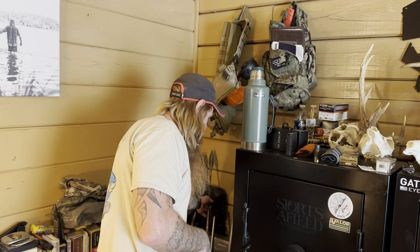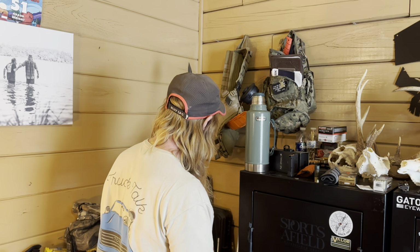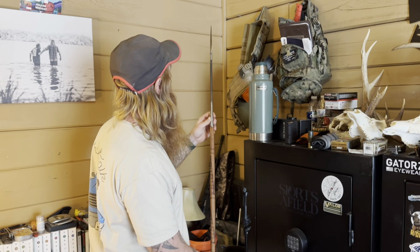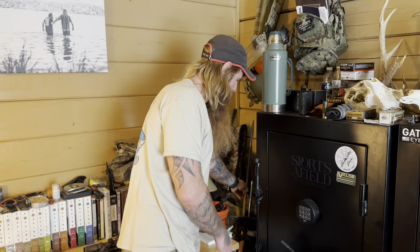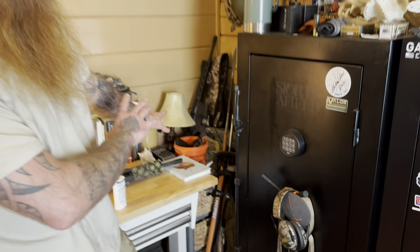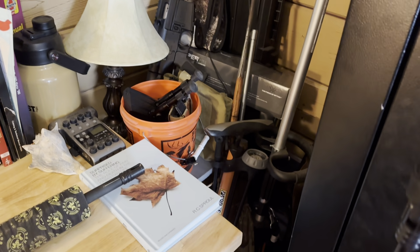I've got a spear made by the Maasai tribe over in Kenya. A lot of good stuff in that corner right there. I can't break all that down for y'all. There's a lot of good stuff in that corner though.